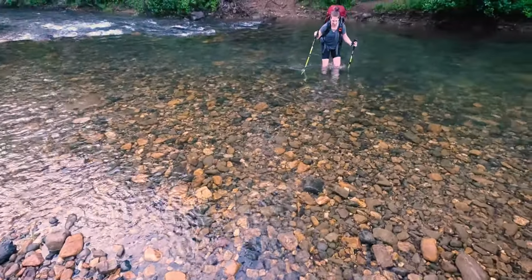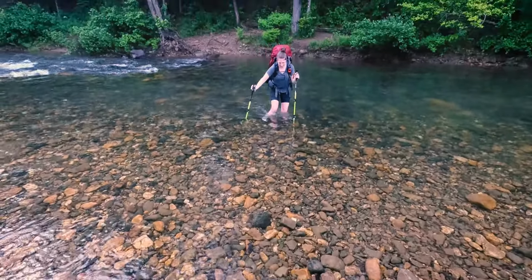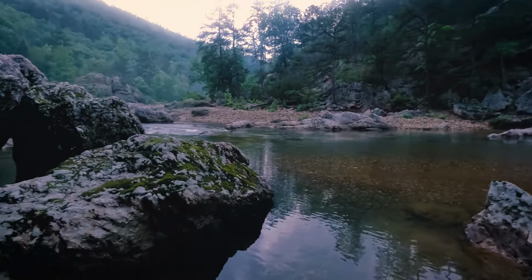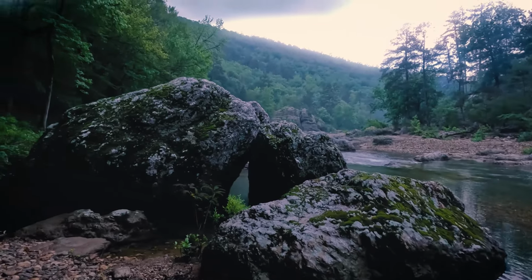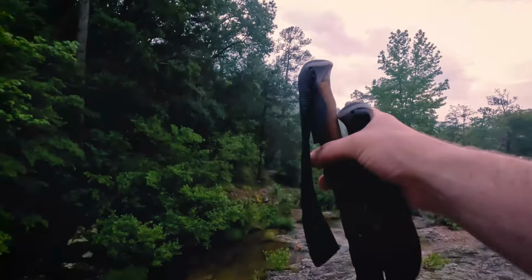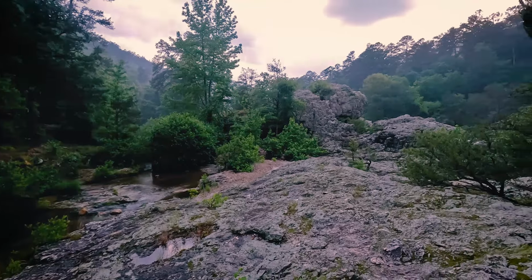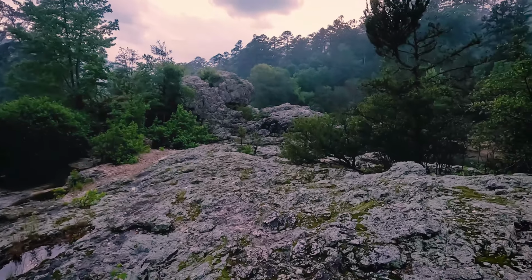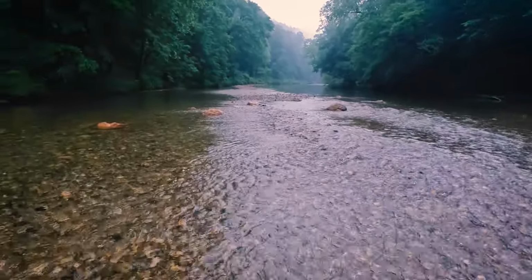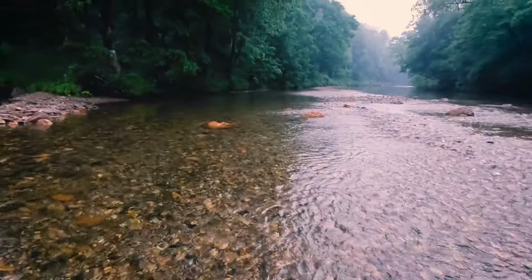Looking good. Love this spot. That wave, I just wanted to get that cool shot. Alright, so this is our last crossing of the main Little Missouri River.